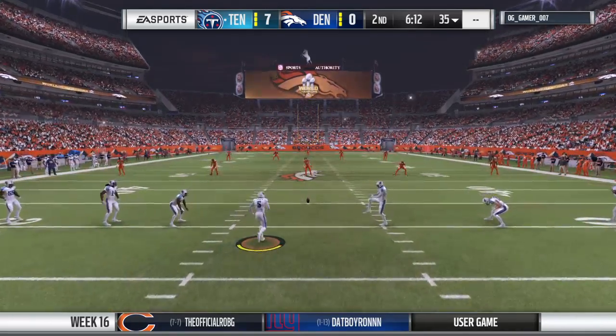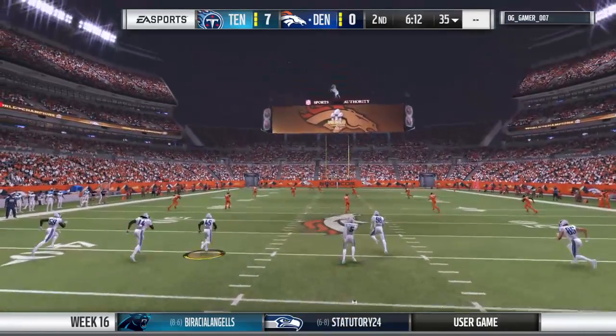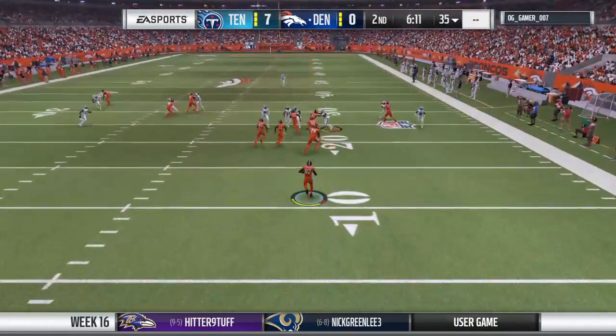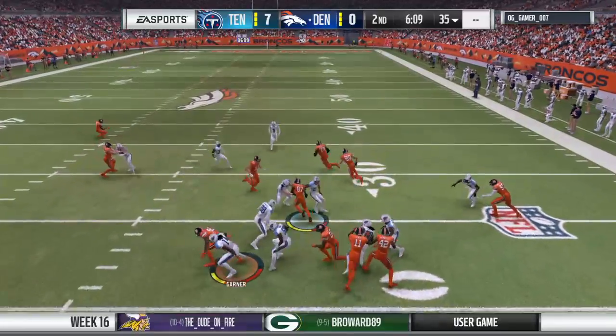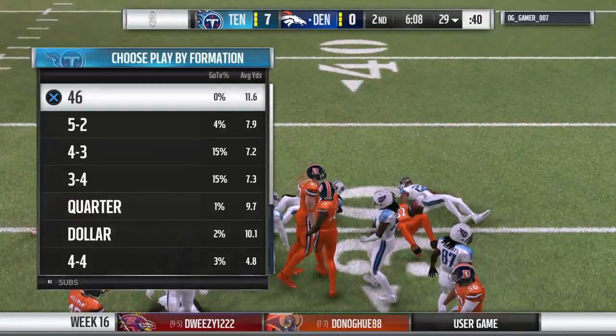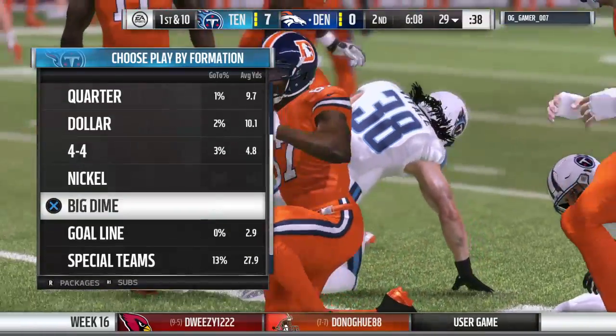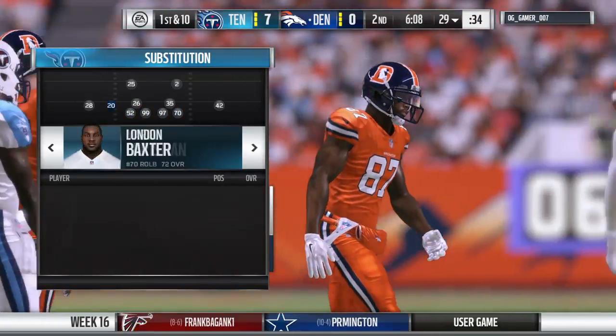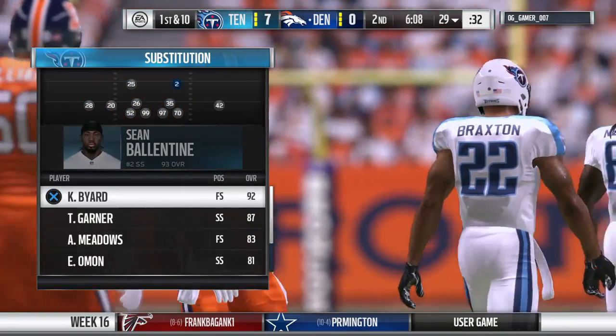Now after the score, it's Parkey on to kick it away. This is fielded at the goal line. And it's a pretty good return here as he'll get it up to the 29-yard line. And coming out now, the Broncos. And the first drive, 3 and out. Second possession, see if they can get a little momentum.